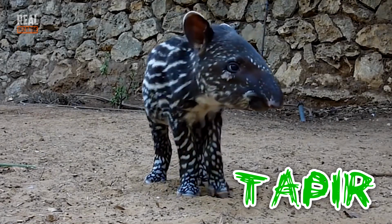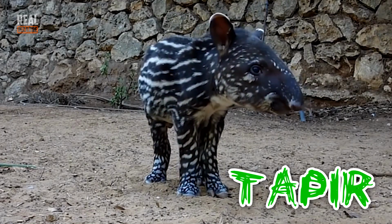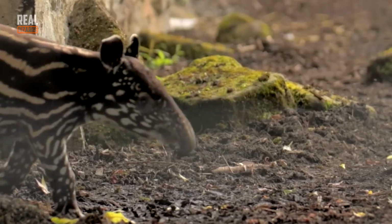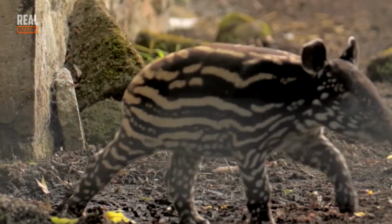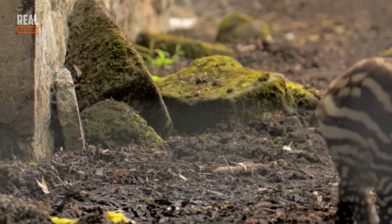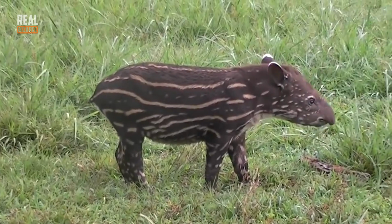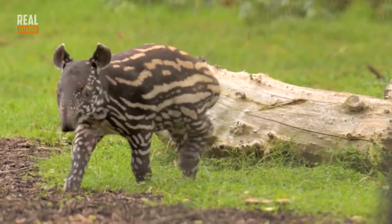Tapir. Tapir is a very friendly kind of animal. It communicates well with people. That's why they can be easily tamed. They're a little bit clumsy and slow, but when the danger comes knocking, they can run really fast. They also like swimming and playing.